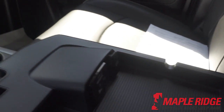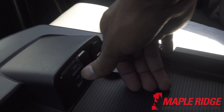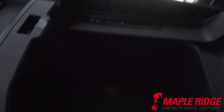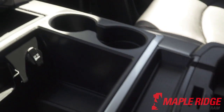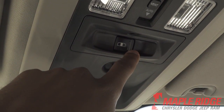Under this center console, we have our media connections, and this actually charges a USB equipped charger. And then here's your SD port, your USB port, and your auxiliary jack. Here's a little space to collect your change. And there's also way more space down here where we also have the CD player. Up above, we have our universal garage opener remote, as well as the rear window remote.